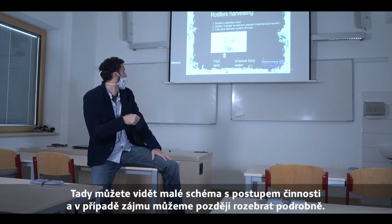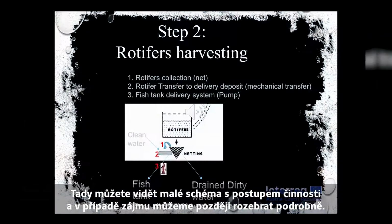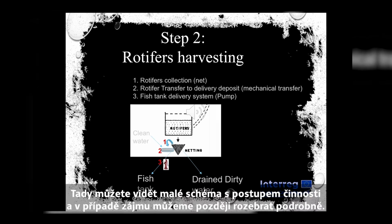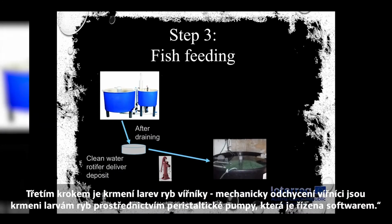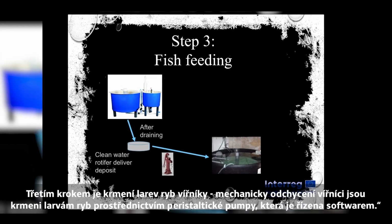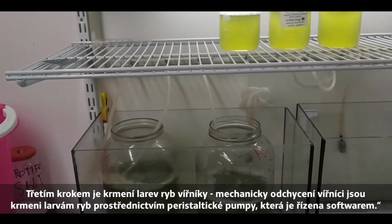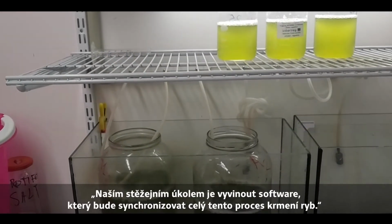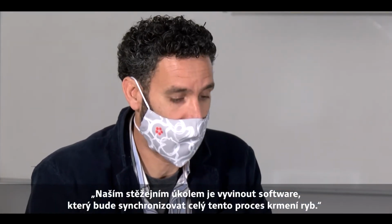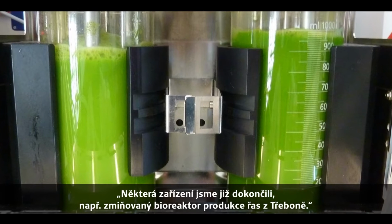Here you can see a small sketch of the diagram, how we're going to do this, and if you're interested you can look at the slide in more detail later on. We only have 8 minutes, so we have to be very fast, I've been told. The third step is from the rotifers into the fish larval tank. This is going to be done, as I mentioned before, through mechanical draining, and we'll use a peristaltic pump and software to feed the larvae. The key component of this whole project is synchronizing, using software to synchronize all the different systems. Something that has already been done and is working already as we speak.